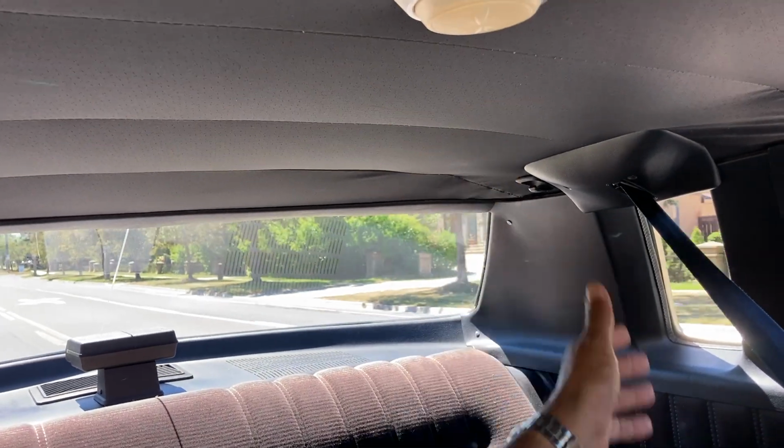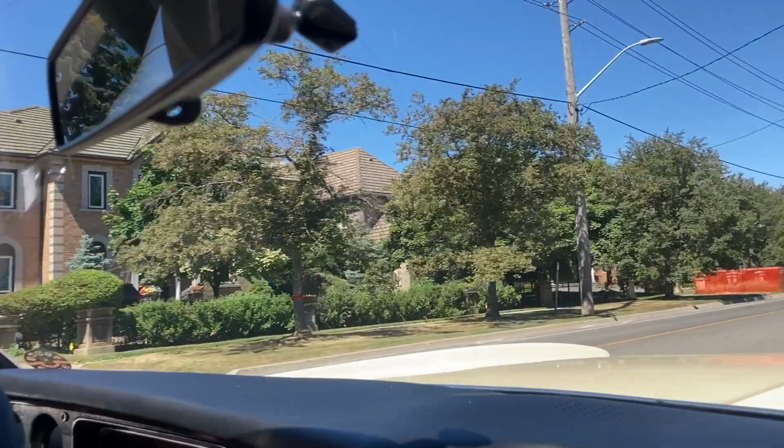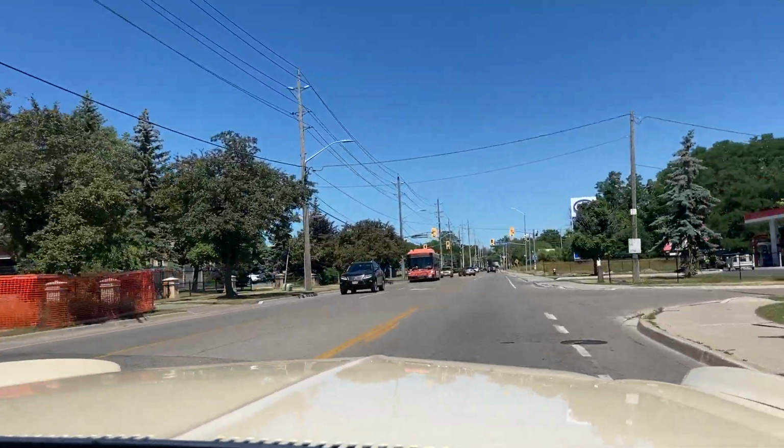The dome light again, all original here, David? Yes, dome light's original. And the roof panel, everything, same color combination, the headliner and everything, the sunshades are all original.